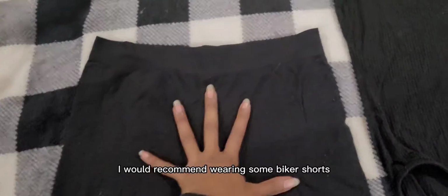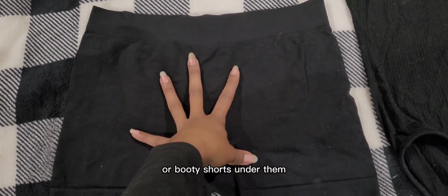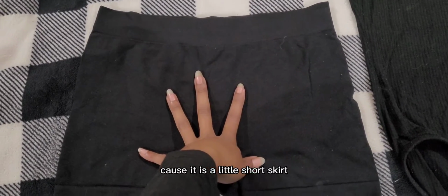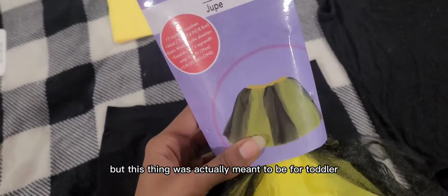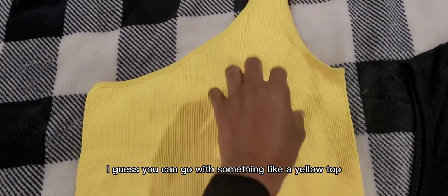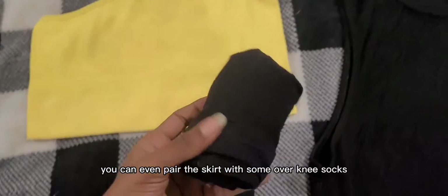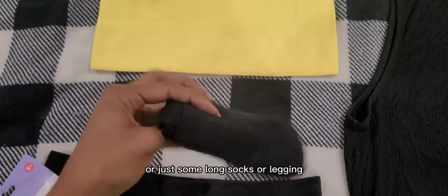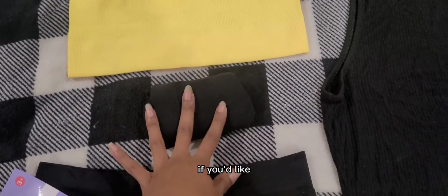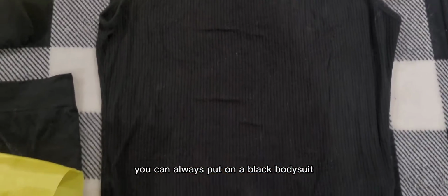Okay, so for the skirt itself, I would recommend wearing some biker shorts or booty shorts under them because it is a little short skirt, of course. Don't laugh, but this thing was actually meant to be for a toddler. Don't ask. If you would like something a little bit more shorter, I guess you can go with something like a yellow top. I have an off-shoulder yellow top here. You can even pair the skirt with some over-knee socks or just some long socks or a legging if you'd like. And if you're a bit more on the modest side, you can always put on a black bodysuit.